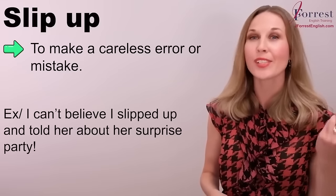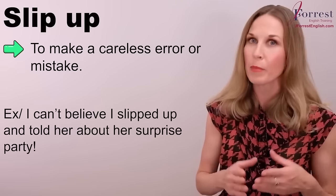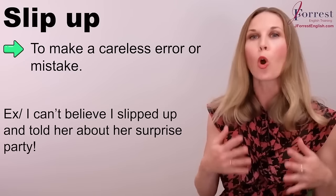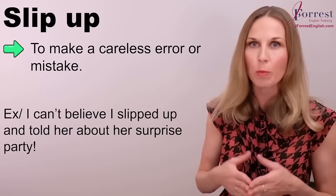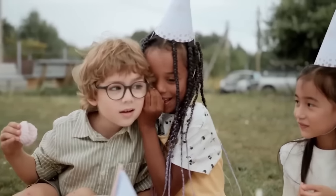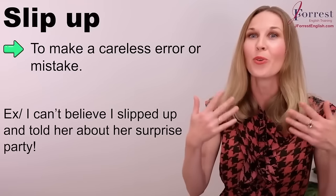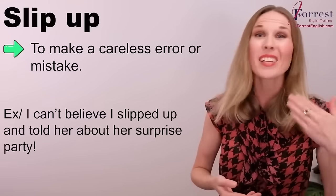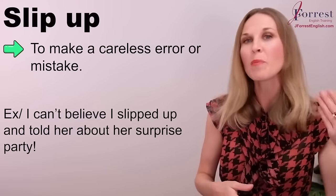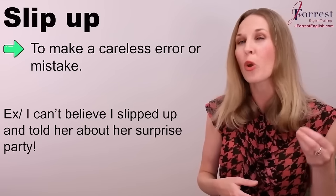Number 9, to slip up. This means to make a careless error or mistake. For example, I can't believe I slipped up and told her about her surprise party. So there was a surprise party being planned for this person, and because it's a surprise, you're not supposed to let the person know. But I slipped up and I told her about the party. I made a mistake, and it was a careless mistake. I should have known better.